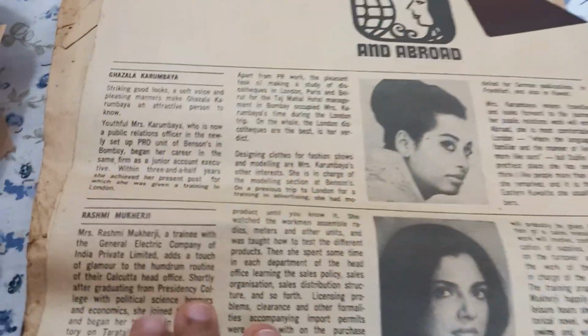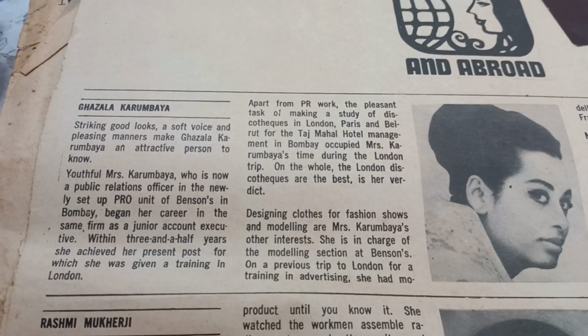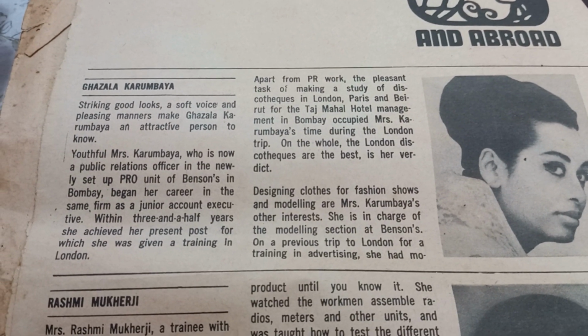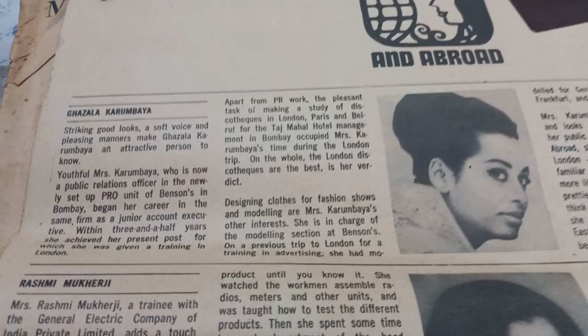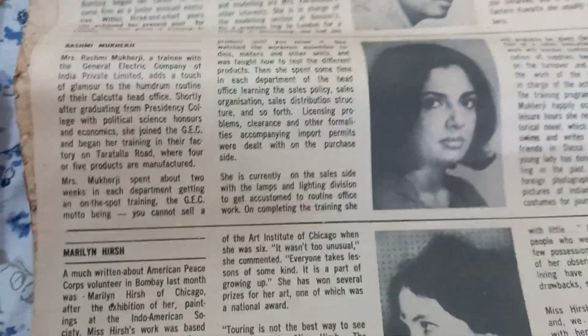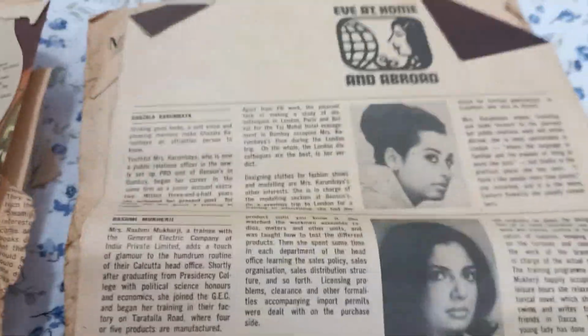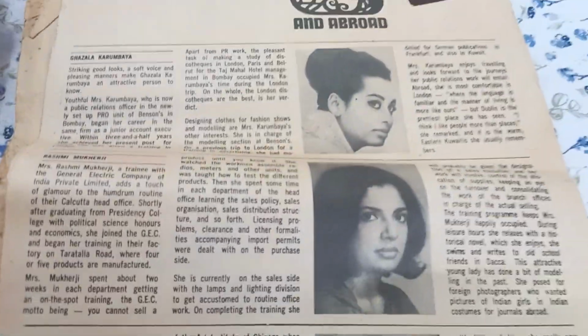This seems to be an article on striking good looks, a soft voice, and pleasing manners make her an attractive person to know. Okay. Eve at home and abroad. Various women from different fields who have achieved. And they are all quite stylish as per this period of time.